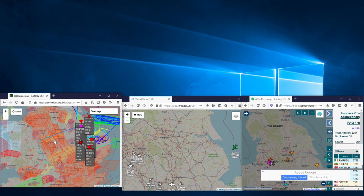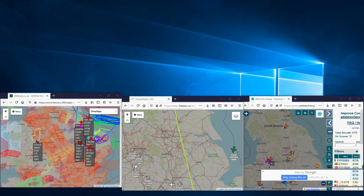So sometimes it's a cost benefit analysis too. I know Phil behind 360 Radar is from a programming background, so he might be more adept at programming than, say, the guy who owns ADSB Exchange, whoever he is, or I believe possibly Ben from Freeda. Sorry if I've got your name wrong. So it's down to the mercy of the skills of the programmer, really. And Virtual Radar Server does have some limitations as an engine.